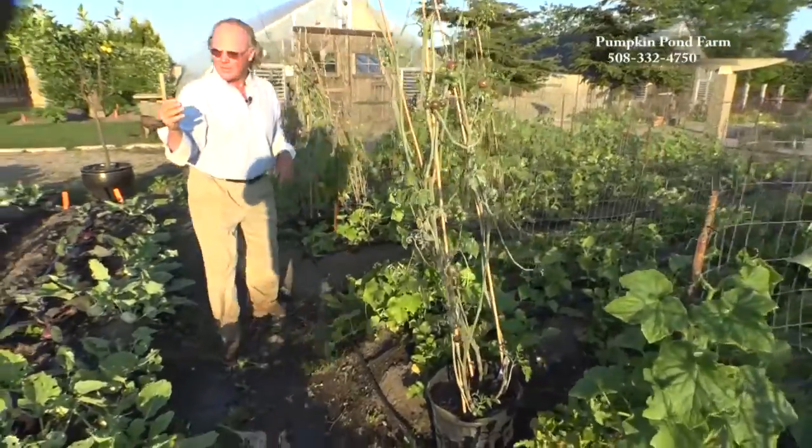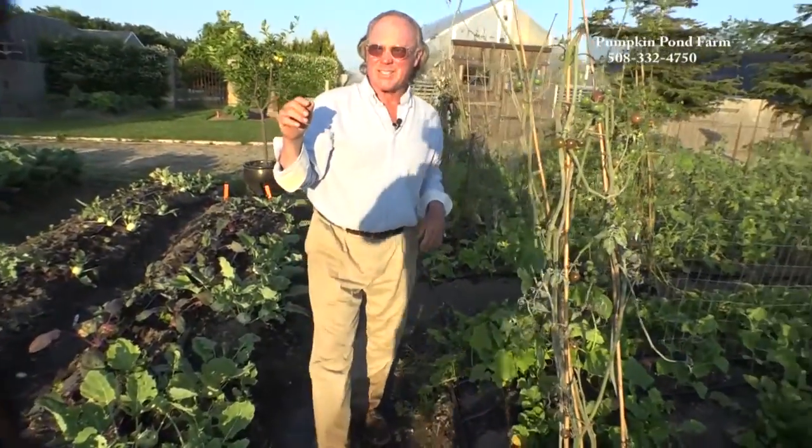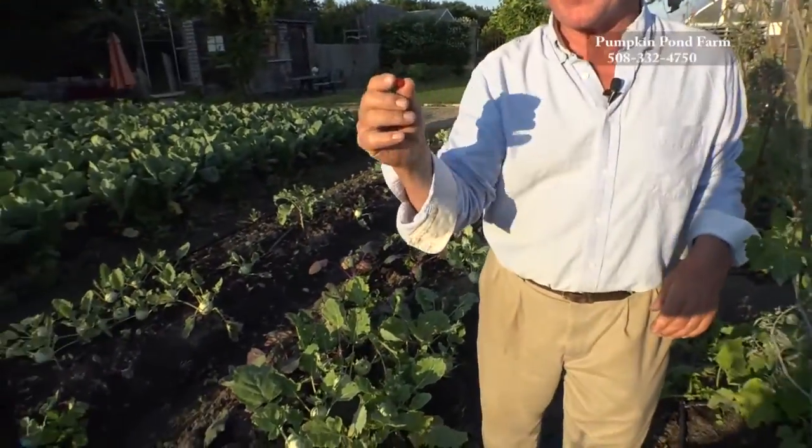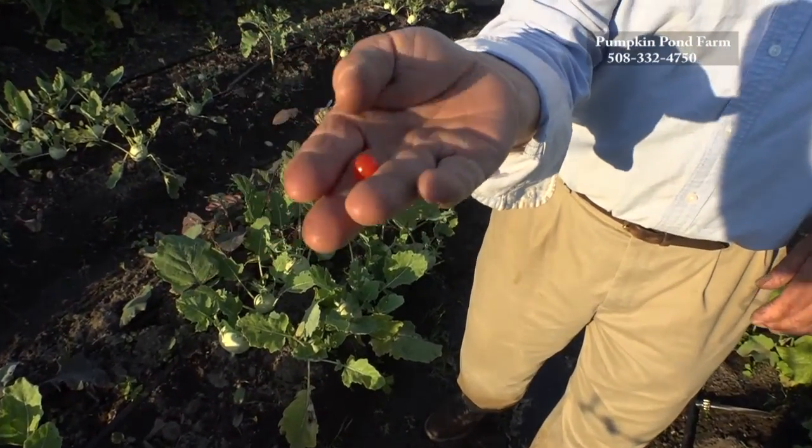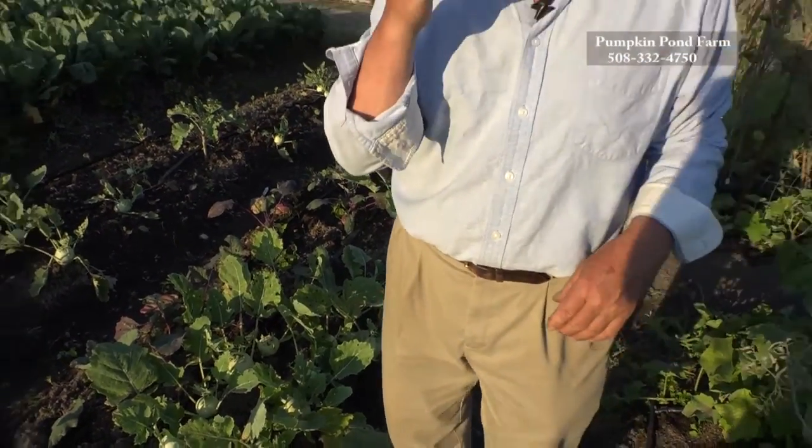This little baby is called Cherry Isis. It's unbelievable. See it? It's just the sweetest little piece of sugar. Tiny. Yeah, it's really tiny. It's just like eating a ball of sugar.